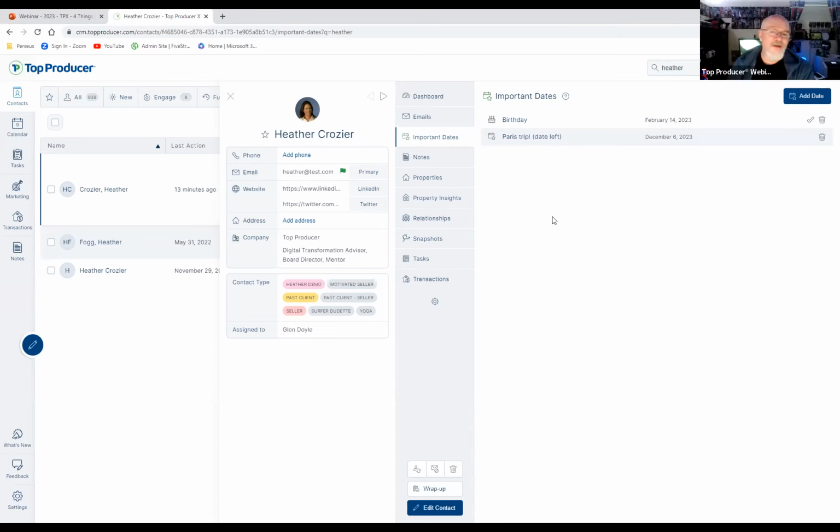Absolutely. And it's nice. It's a great place to put something in there so that you remember to reach out to your clients and say to them, hey, this was a special date: birthdays, anniversaries, once in a lifetime trips, items like that. You can put them in here so you can talk to them about it. Because I know whenever we bring up Paris to Heather, she just lights up and is happy. So that's a positive memory that'll always be there.